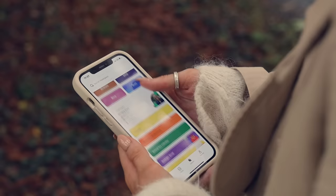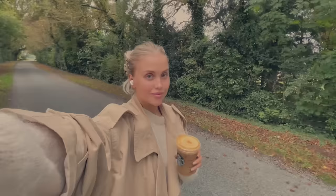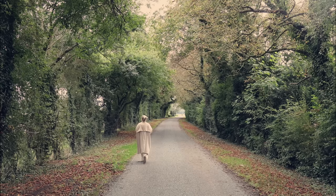Then I decided to pop on a mindful activity from my Headspace app. Today I listened to Create Your Own Parenting Mantra, which I found really interesting, and it was nice to do something productive with my mind whilst out for a lovely walk.